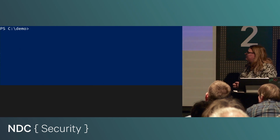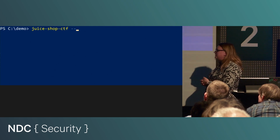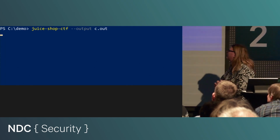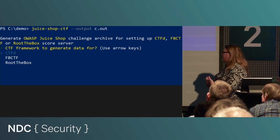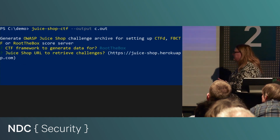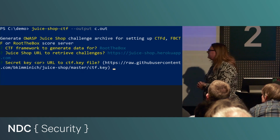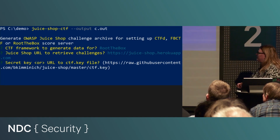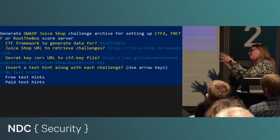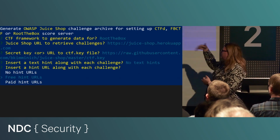When you create the file, you can optionally tell it what you want to name it. If you don't, you get the date or something in the name. And then you get the option of what kind of score service you are setting up. So we are setting up RootBox, and then it won't ask you for a URL. If we just press enter, we get the default site, the latest version of the application. If you are using an older one or something else you have set up, you should point to your own. You set in your secret key if you have one. Otherwise, you use the default.